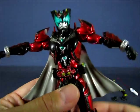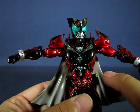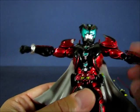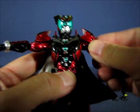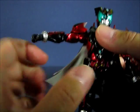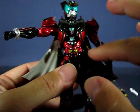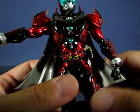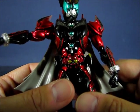Again, I haven't watched enough to determine, but from what I've read, they're called fwestals or festals. I'm not sure what the pronunciation is on that. So pretty cool to have those. I guess you can call these accessories, since they are detachable. They were just attached to the figure. So a nice belt area for this figure.